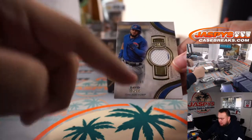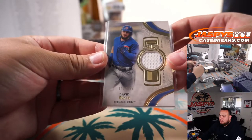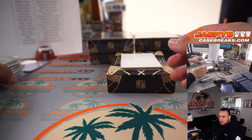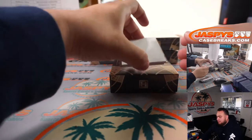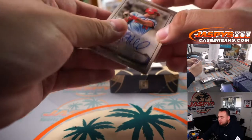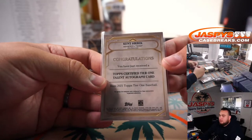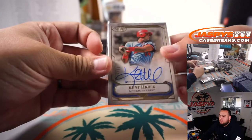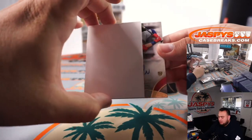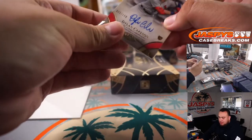For the Cubs, sorry, I was just looking at the thing right there. David Bote. Cubs. Kent /300, that is for the Minnesota Twins. Why say dang it for Rebel? Was that a guy you're chasing? And Dylan Carlson for the St. Louis Cardinals. Ben Young.